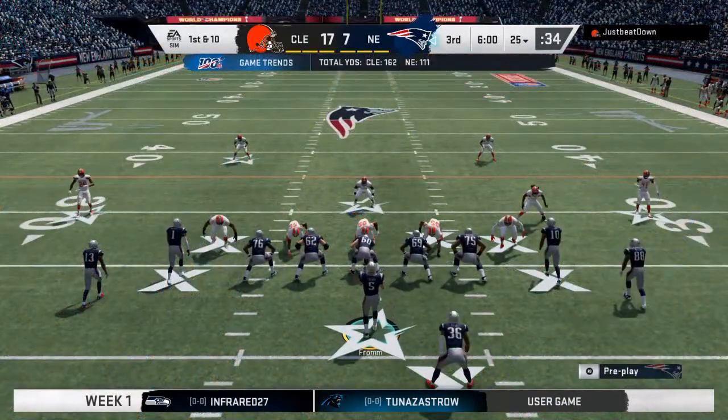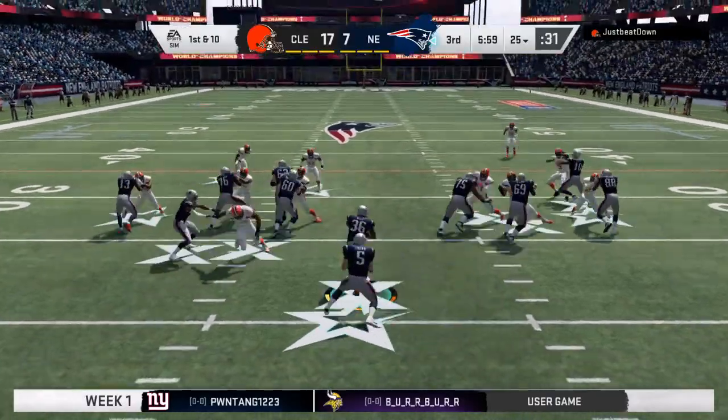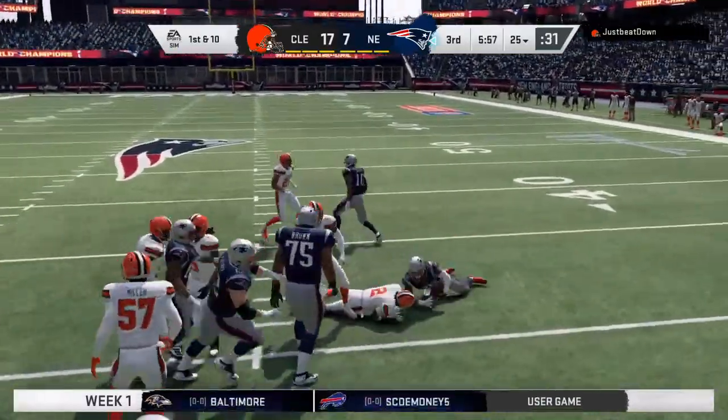The Pats at the line, ready to go. They have the ball here for the inaugural drive of the second half. Pretty big deficit, though. We'll see what adjustments were made in that locker room.